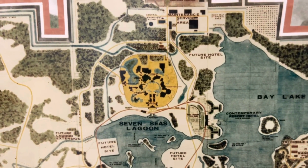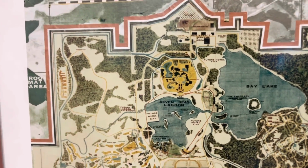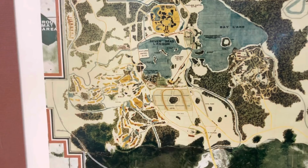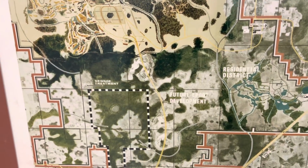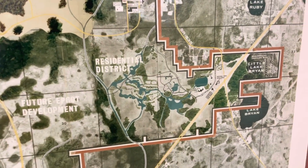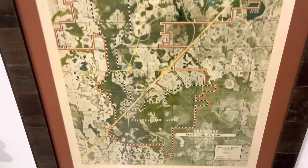We have the Magic Kingdom there, but we also have a number of future hotel sites, some of which would amount to something, some of which would not. Obviously, the Grand Floridian ended up there. Still nothing in these spots. There were going to be things like the Persian Resort, and we see Discovery Island and Tri-Circle D and lots of other cool things. But if we go down, we see future Epcot development, a residential district that would become Disney Springs in more recent years, that area, the Lake Buena Vista area, and the conservation area towards the bottom of the property.